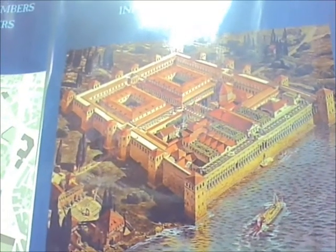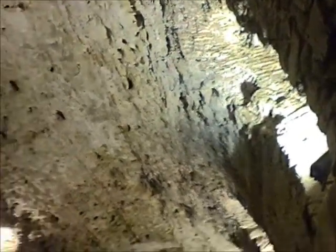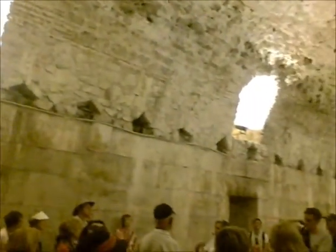Okay, this is what Diocletian's palace looked like when it was in existence, incomplete. We're now in the basement of Diocletian's palace. Apparently it was made with lime, sandstone, and eggs as a binder. The cement or the concrete they used in securing the ceiling.